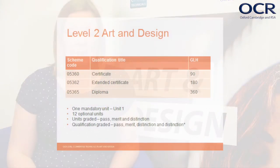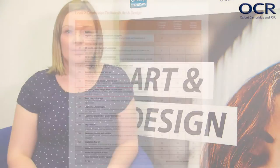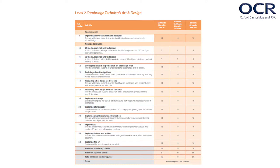The Level 2 suite has 3 sizes of qualification: a 90 guided learning hour, a 180 and a 360. In all sizes, there is only one mandatory unit, exploring the work of artists and designers. This aims to provide your students with an understanding of the key trends and movements in the art and design sector. There are then 12 optional units for your students to choose from. Depending on the size of the qualification, your students will select between 1 and 6 optional units. These can cover topics such as 2D and 3D media and techniques, photography, graphic design, textiles and fine art.